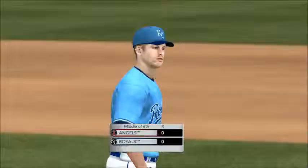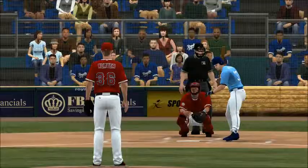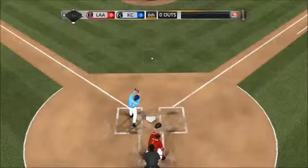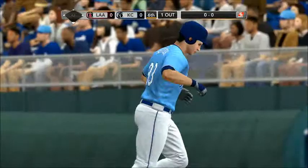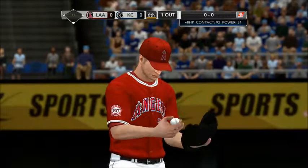Seitzer gets a turn here. He's going to lead off the bottom half of the sixth inning. And the first pitch. That swung on, hit. Edmonds is going to play it. It's caught. It's going to be Brett. Grounded out last time.